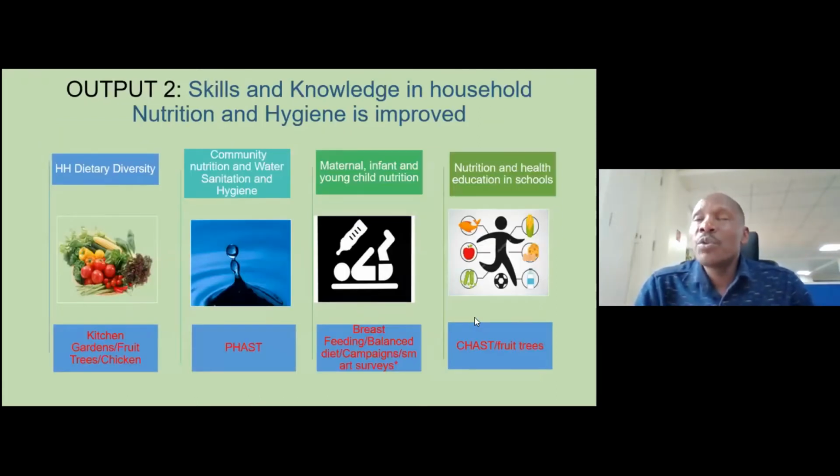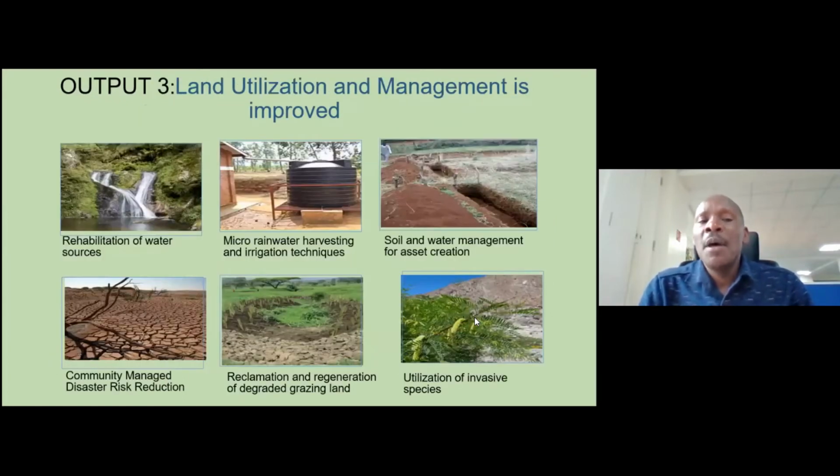So in terms of improving knowledge on nutrition and hygiene, we are working with communities to ensure dietary diversity in terms of the kind of food they have. And there we are working through innovations in kitchen gardening and fruit tree establishment. For schools, we are targeting children around the age of 6 to 12 to teach them about nutrition and health education. But for land, the third output is about land management.